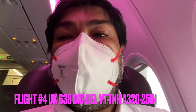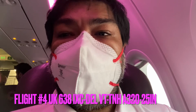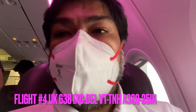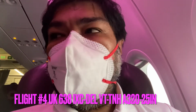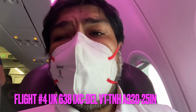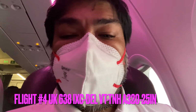Before bring your own device entertainment became commonplace, even though this aircraft does have streaming in-flight entertainment using bring your own device. It's a short flight, so it won't really matter, but it really sucked to get this aircraft on a longer sector compared to what you get on the other sectors.